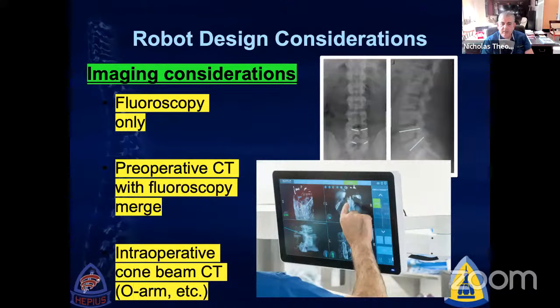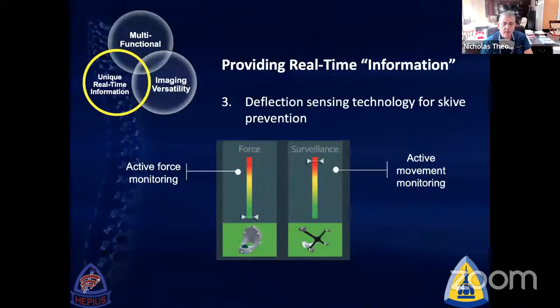And I will tell you that having flexibility is also key. So for instance, imaging considerations: being able to plan with just fluoroscopy, so we can now get just an AP and lateral x-ray only. We can get intraoperative cone beam CT, or we can use preoperative CT scans. So there are multiple ways, depending on where you're practicing, to enhance your workflow. Again, you don't want this technology to slow you down. You also want feedback to understand if something is deflecting, if your surveillance is not accurate, because again, the whole issue is trust but verify.